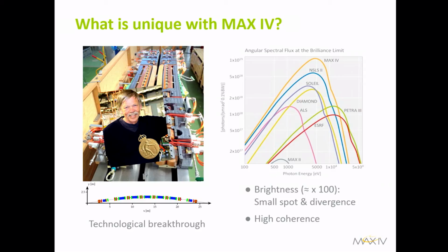This is a Stanford synchrotron that came online about a year ago, and we're still going to be stronger. APS, which is the big synchrotron in the US, was actually scheduled for an upgrade that was cancelled because they realized even after the upgrade they're not going to be better than us. So they are back to the drawing board and now being funded again for an upgrade.